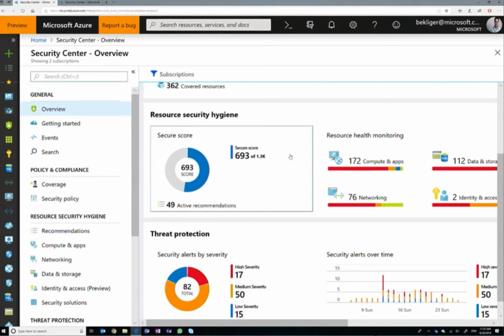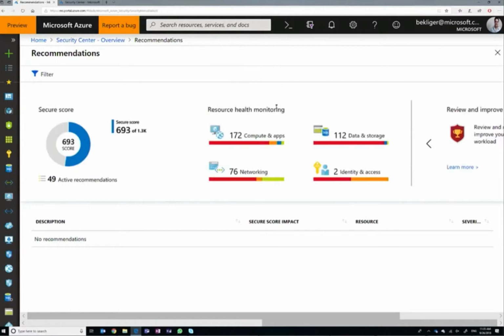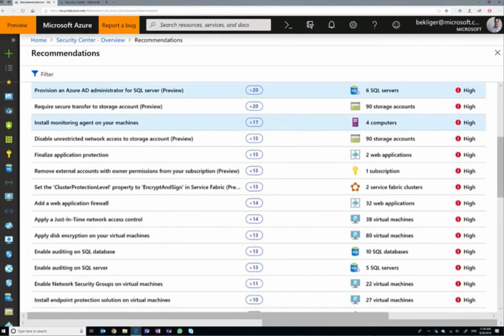And then you get to see the full list of recommendations from Azure Security Center, right? And what is the relevant secure score for those specific types of resources. So for example, we can see that we have here a recommendation to disable unrestricted network access to storage accounts. That's a preview recommendation. It applies to 90 storage accounts. And if I mitigate that specific recommendation, that will improve my overall secure score by 15 points. Right? And every recommendation in Azure Security Center, that's important to understand, comes with its relevant secure score tagging.